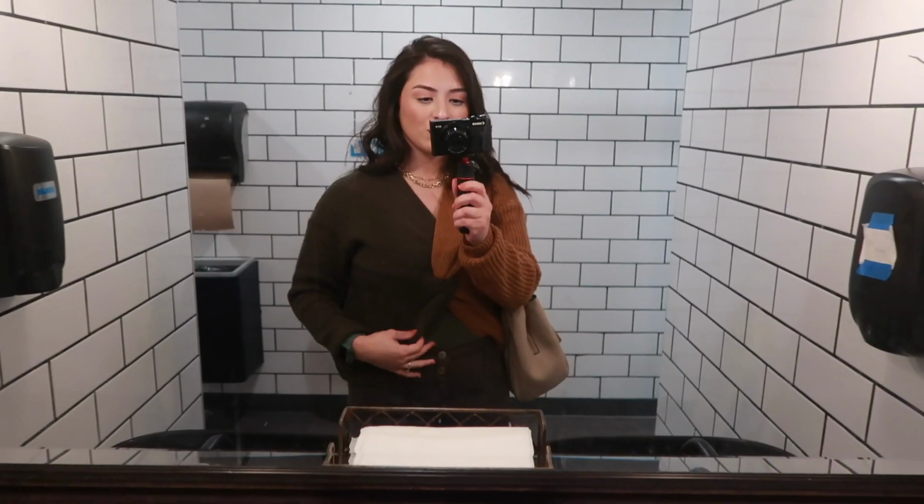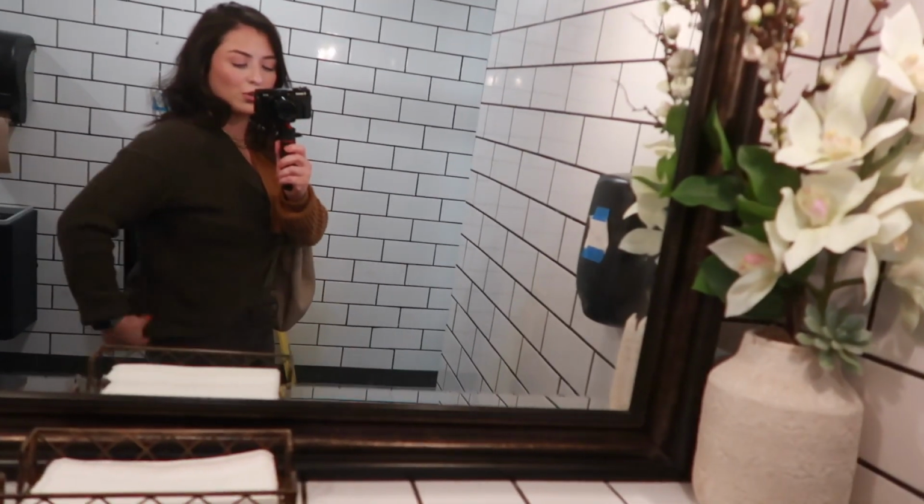And real quick, I wanted to show you guys my outfit. I'm just wearing a little loose short sweater, pants and booties, and that's pretty much it.